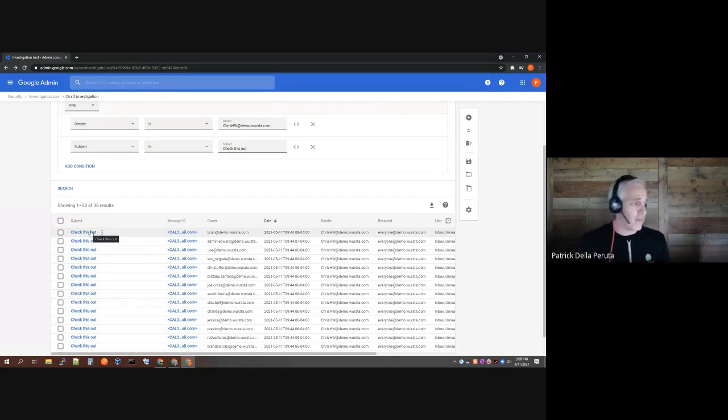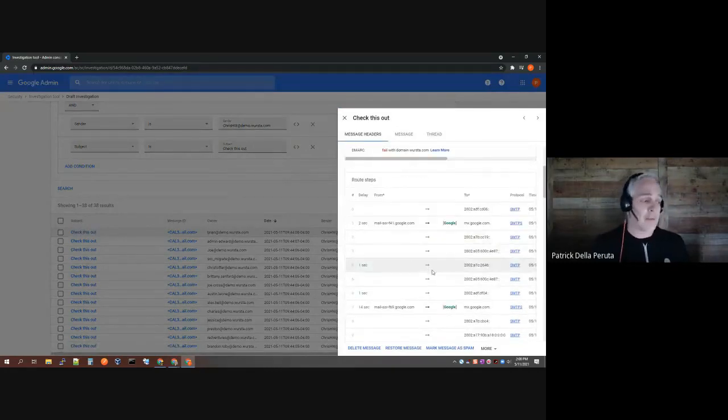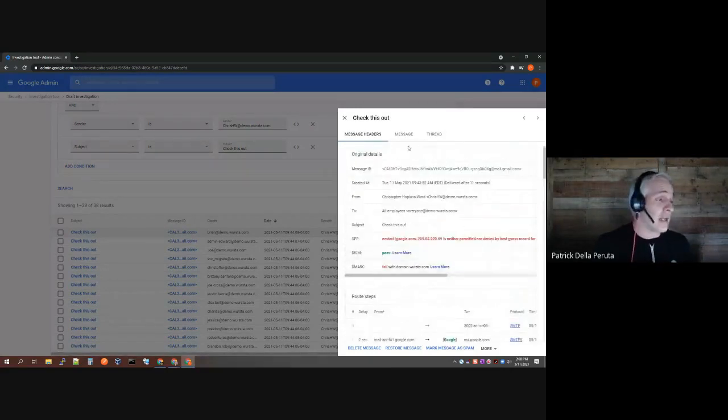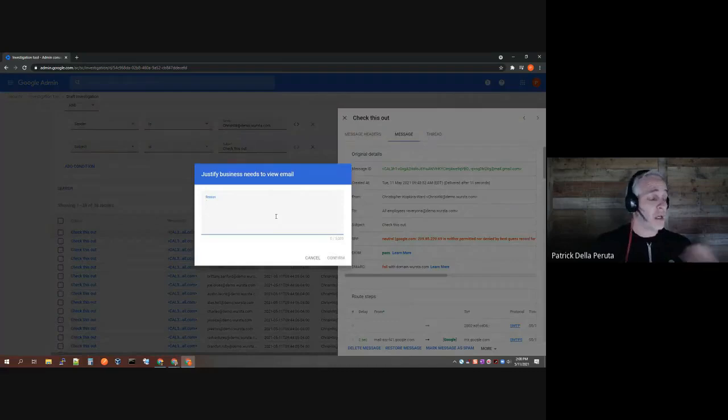Just to give you some idea of what the investigation tool can do for your own knowledge, I can click on the subject line and see information like the message headers. I can see what hops it took along the way. A lot of good, useful information from an administrator standpoint. I can also look at the body of the message as seen by the recipient. If I click on this message section, I do have to provide a justification or a reason as to why I'm running this search.